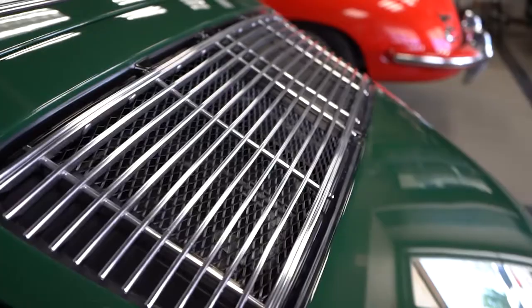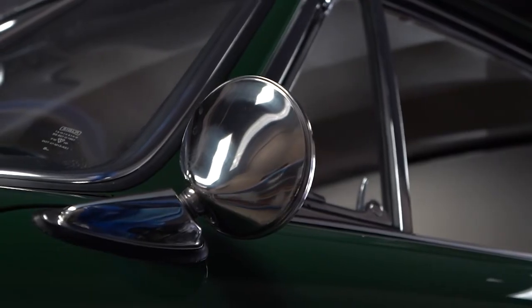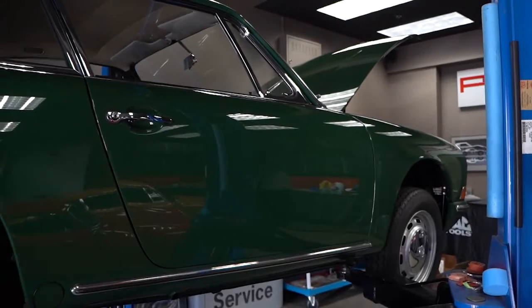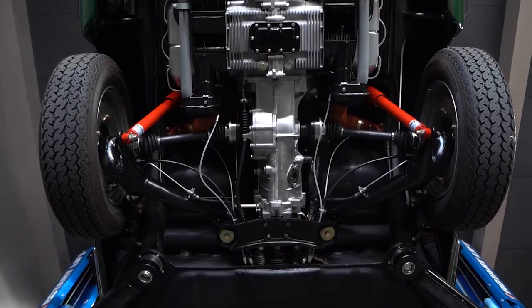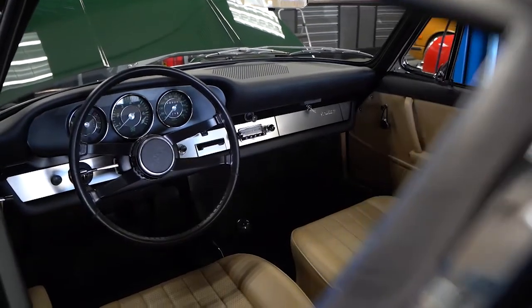We sent all the chrome and all the metal out for plating. Had all that re-chromed. We basically disassembled all of the windows, all of the pop-out windows, all the framing, all the rubber seals, all the doors completely. All the hardware was categorized and sent out for plating in yellow cad. I would say 95% of this car is original hardware.